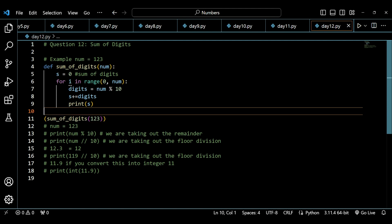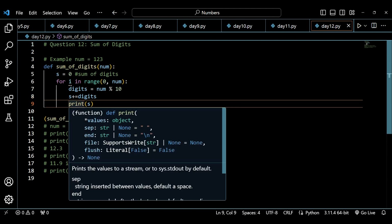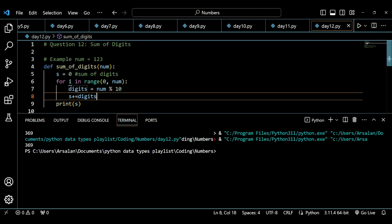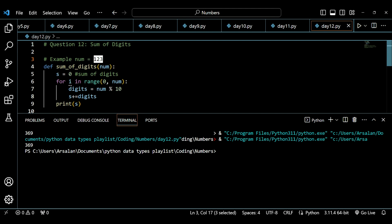Now what we are doing here is adding these digits in our sum, and we are printing this sum. And if I just get this sum outside the loop, you will see what is happening here. So why are we getting 369? We are getting 369 because it is taking out the mod of each individual number. Initially it was 123, so we take the mod of 123, so we get 3, then we get 6, and then 9. So all of these values are added into this value, so that is why it is happening like this. But you do not have to worry about this. You do not have to worry why we are getting 369.